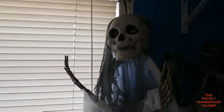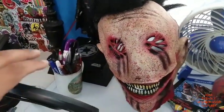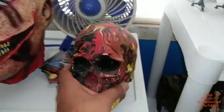Come over here, we have my skull. He actually lights up. He makes his appearance in my videos from time to time. I have this Halloween mask, which I think is really awesome. Very dope figure. Then I have my painted skull right there that I made. This is a ceramic skull, and I painted it right here. Very dope figure, kind of like a lava effect.